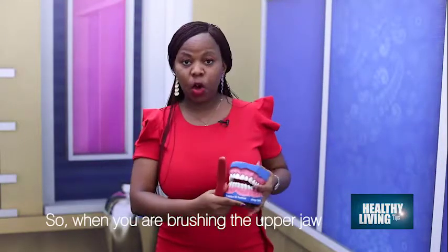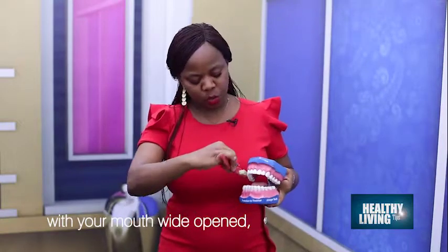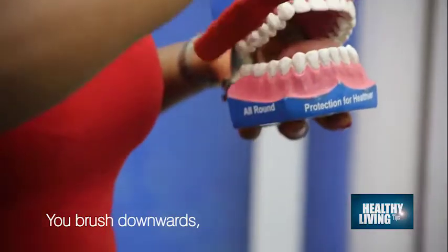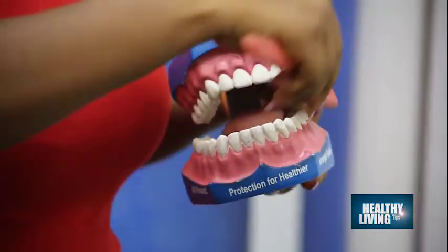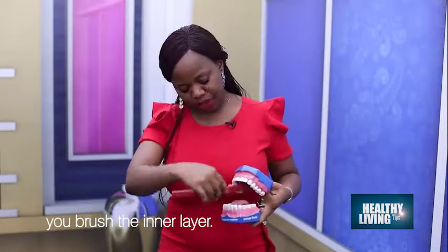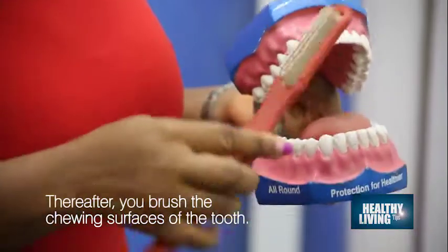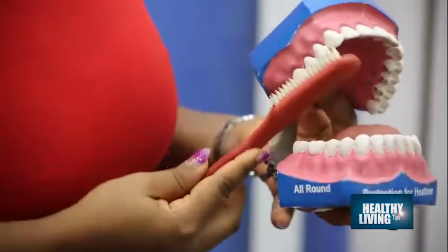So when you're brushing the upper jaw, with your mouth open, you brush away from the gum in a downward stroke. You brush downwards, downwards, downwards. After brushing the outer layer, you brush the inner layer, also downwards away from the gum. Thereafter, you brush the chewing surfaces of the teeth.